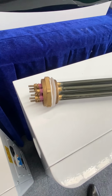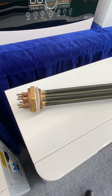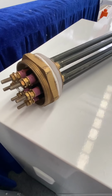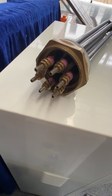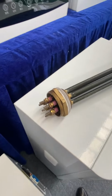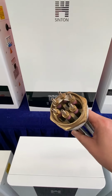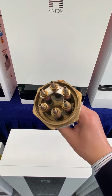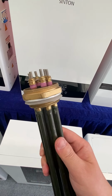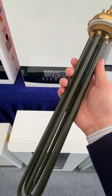We all know that there are many grades of stainless steel, such as 201, 304, 316, 310. But what we use is 800. The higher the grade, the better the quality. And why do we use this material for the heating element? Its best feature is corrosion resistance. It has a long service life.